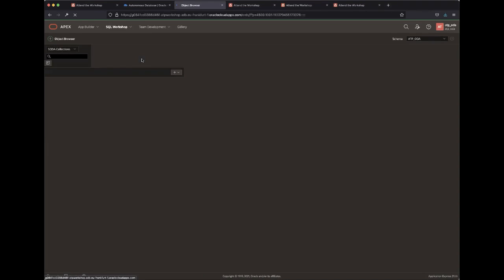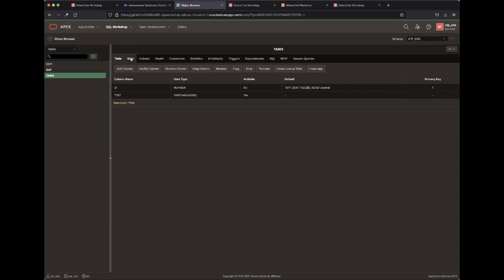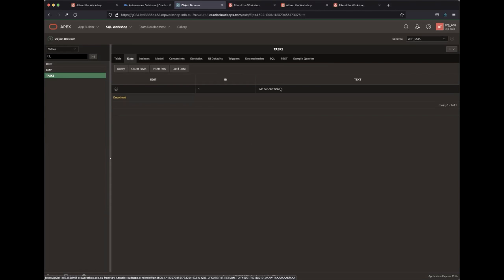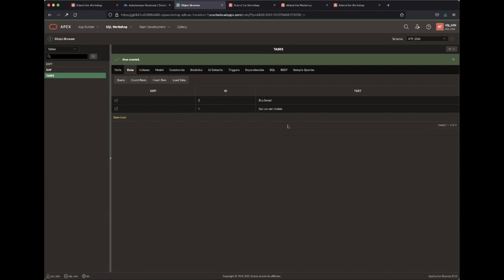Object Browser. And then I have different example tables, and this is the table that we just created. In my case, I already put one row in that table. So table with the description, but then in Data, we will have all the rows that we have. I have already one, so let me create another, which is going to be Insert Row. In this case, you can leave the ID empty because it's going to be auto-generated. But one of the steps is to put the text that is my task, which is buy bread, and click Create. After that, you will have the two tables that we are going to use during the rest of the lab.